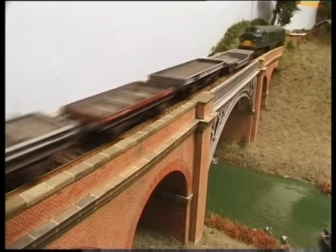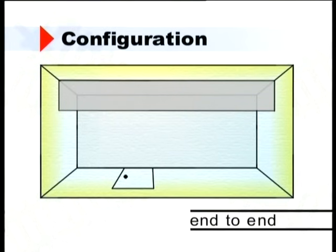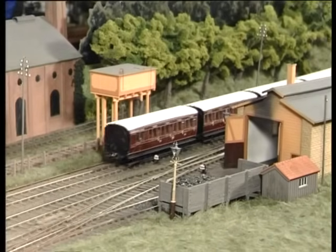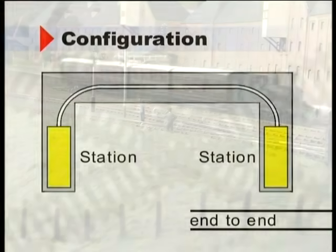Alternatively, there is the end-to-end layout, where trains travel from A to B and vice versa. Such a design can be along one wall, L-shaped round 2 walls, or even U-shaped round 3 walls. Although journey times will be short, the end-to-end design permits the layout to be operated much more like the real thing. End-to-end layouts come in 3 forms.